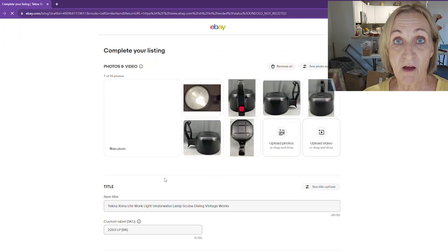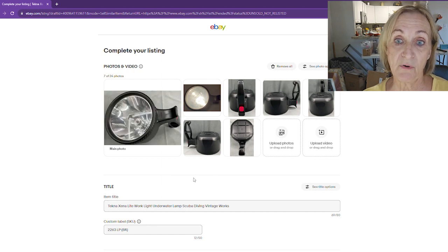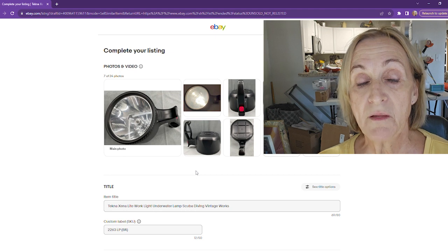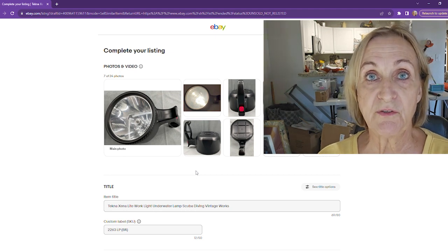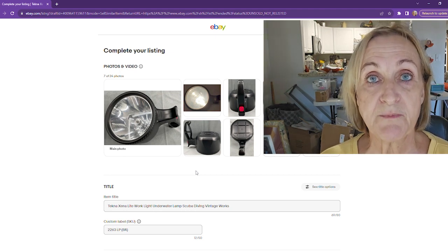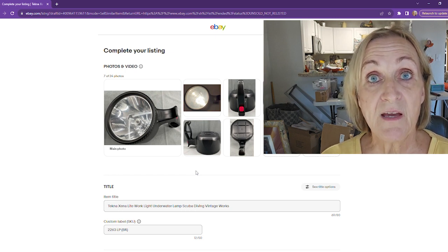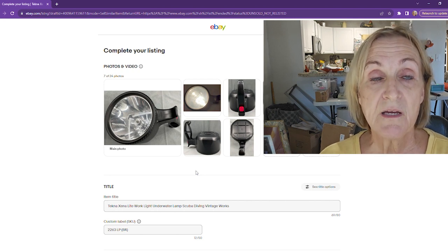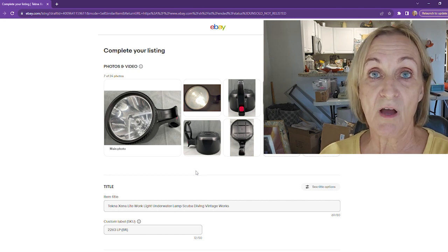Now there's a lot of talk about doing this is not going to be helpful. The reason why you do it, for those of you who don't know, is because you want to give your item a new item ID. On top of that, eBay supposedly recognizes it as a new listing, right?